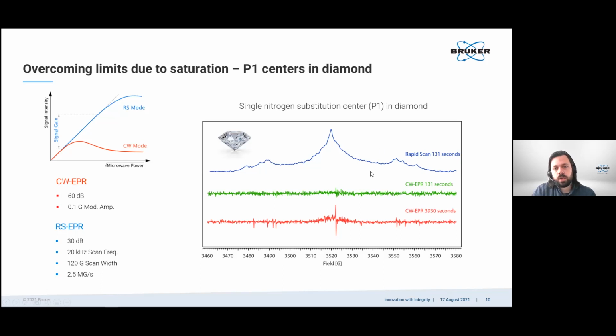So here you can see in green an EPR spectrum of diamond recorded in approximately 2 minutes with an attenuation of 60 dB. And you can clearly see that's a very noisy spectrum, no signal at all visible. But if you then use rapid scan, you can use attenuation of up to 30 dB. And in the same time frame, you get a much better signal to noise ratio.